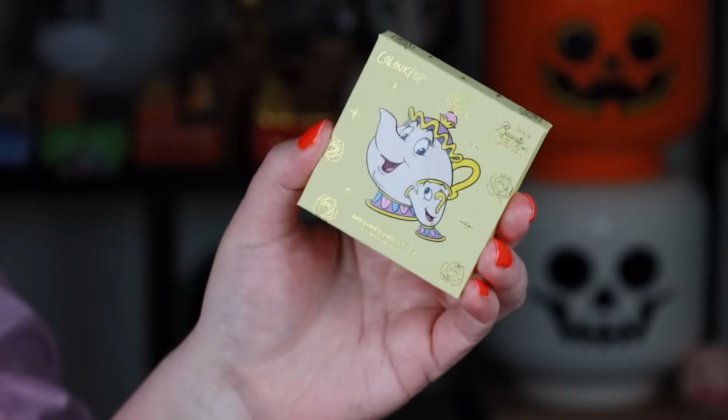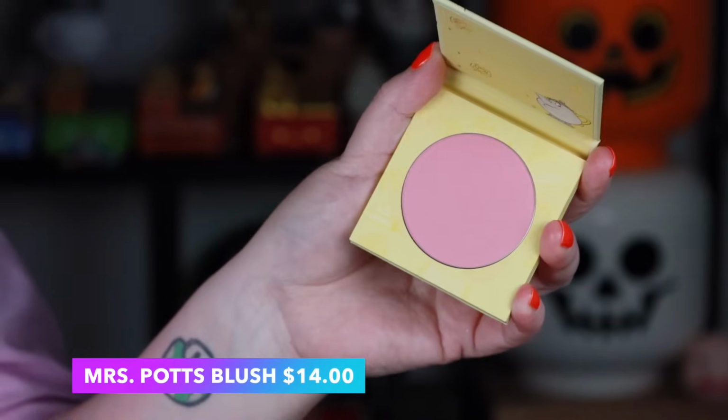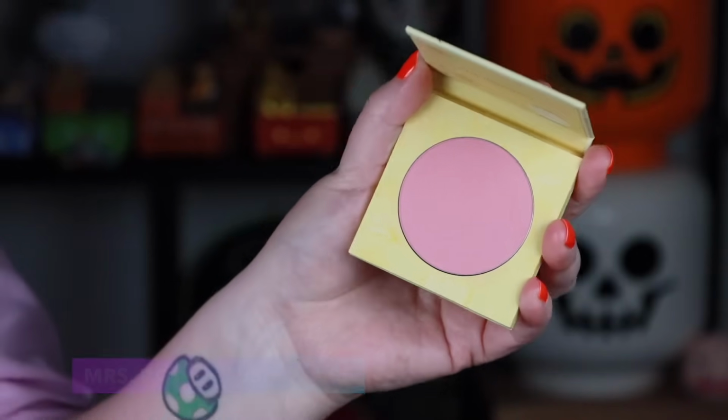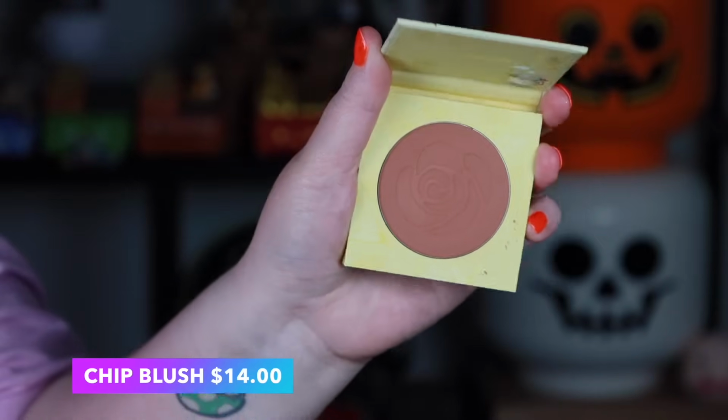So let's move on to the blush next. There are 2 blushes in this collection. They both retail for $14 a piece. You have Mrs. Potts, the mom, and this is a very beautiful light, cool pink color. And then you got her son, Chip, which is described as a beautiful warm brown shade.